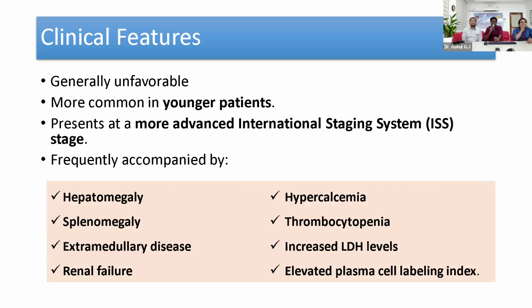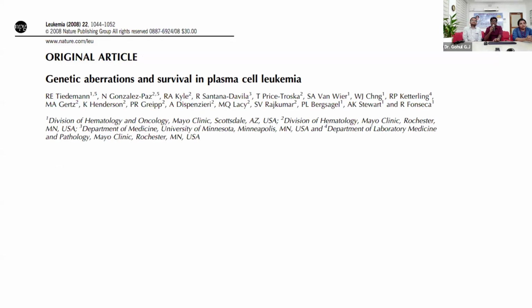Usually the prognosis is unfavorable compared to multiple myeloma, and primary plasma cell leukemia is seen in younger patients with a more advanced international staging system. Usually they have organ involvement, hepatomegaly, splenomegaly, extramedullary disease, renal failure, hypercalcemia, elevated LDH, thrombocytopenia, and an elevated plasma cell labeling index, which shows the aggressiveness of the disease. This is an article published in Leukemia Journal in 2008.